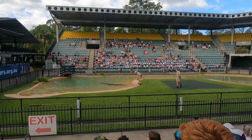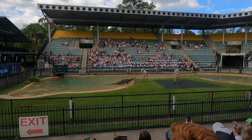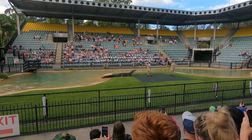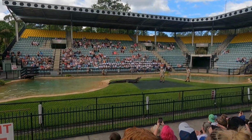Get him out one more time. So now he's going to strike, now he's up on land. That right there is about flat out for a crocodile. There you go, mate.